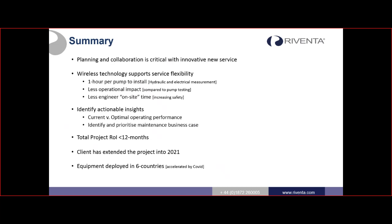There was no operational impact because it was well planned, and we're leaving the station equipment in there for 2 weeks. So we didn't have to change operating conditions. We could just install the equipment and naturally see what the station did over the 2-week period. So very, very low impact.